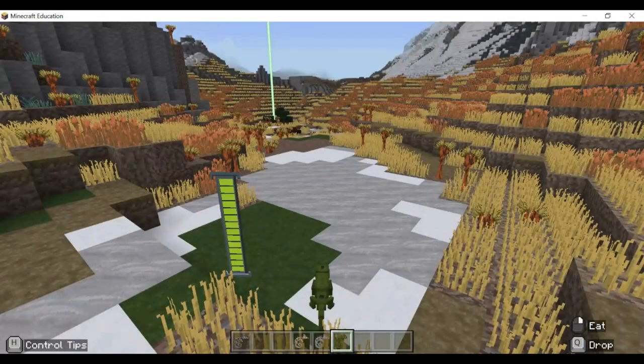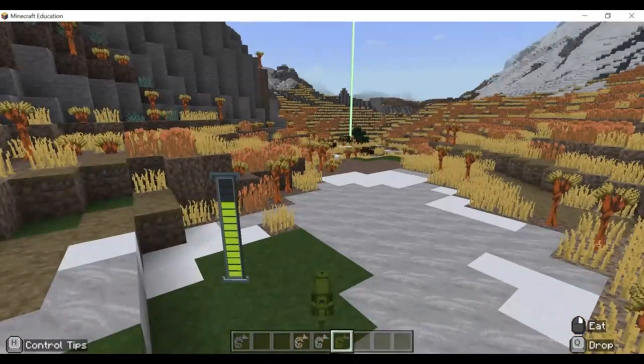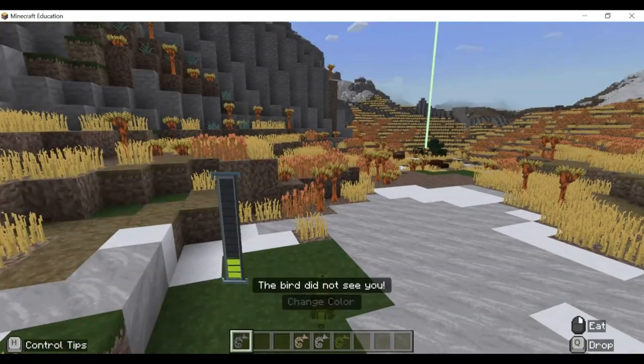Change your colour to keep warm and avoid those predators. Okay, so let's get through this together and see if we can provide any tips for you along the way as we play this through. So we need to make sure we're staying still when a bird sees us and change our colour. And you can see now the bird is looking for me and I'm getting low in temperature.